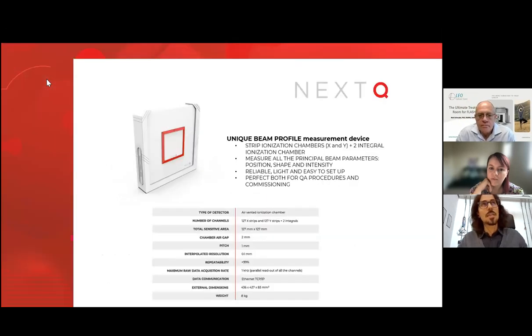So starting from that, our first tests were carried out on NextQ, that is a strip detector with a sensitive area of 30 by 13 centimeters squared, used for QA procedures and commissioning, with X and Y strips at 1 millimeter pitch, with also integral chambers inside to measure the particle flux. So basically, we started from here.